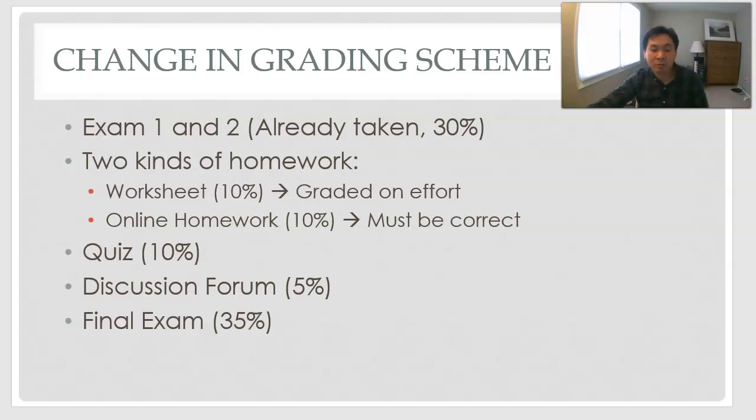Also, there's a discussion forum participation grade. You have to write some postings. And then there's the final exam, again proctored through webcam, and that will be raised to 35%. Before, the syllabus said it was for 30%, now it's 35%.